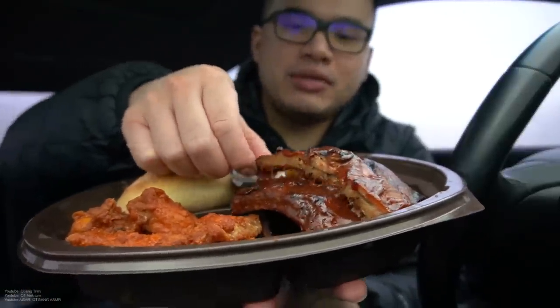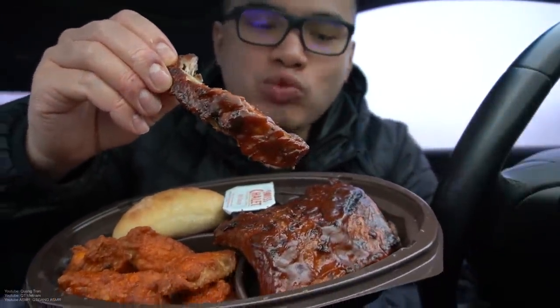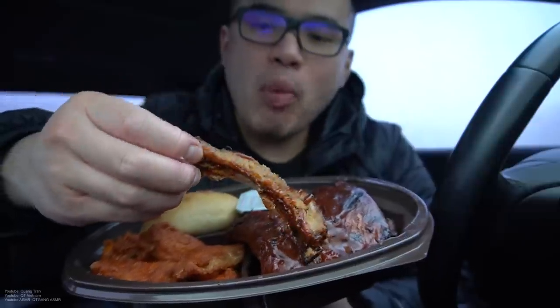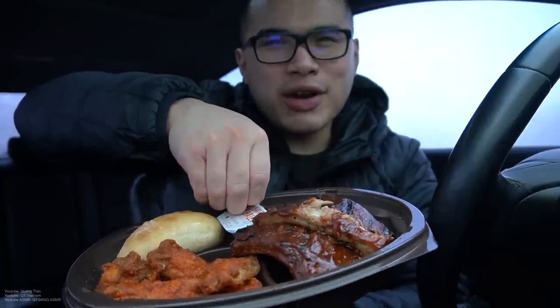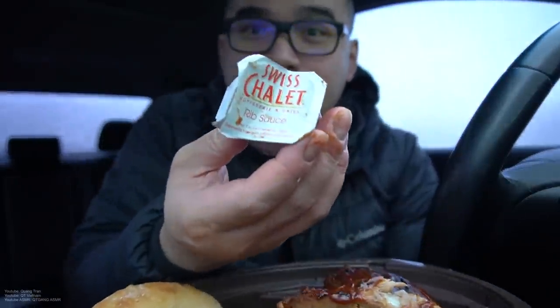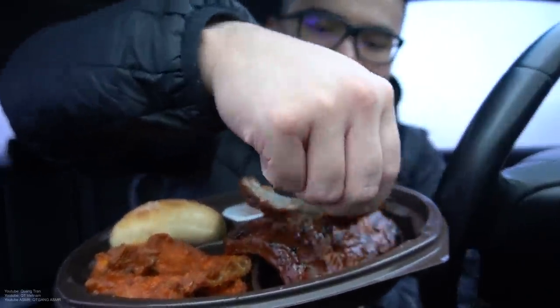Lastly is the rib. So this is the extra rib. Guys, a bite of this quick time. You guys got it. Nice. Super pumped for this. It's good, guys. I would say nothing crazy, but it's good. Let's try this. This is their Swiss Chalet barbecue sauce. It's tangy, smoky.